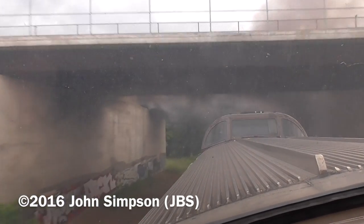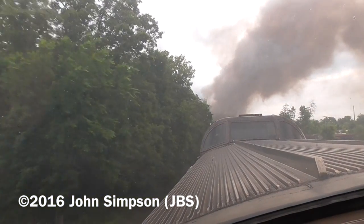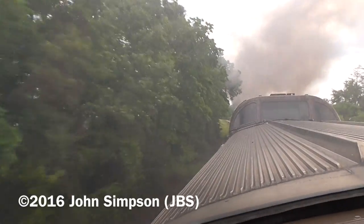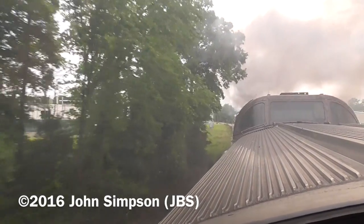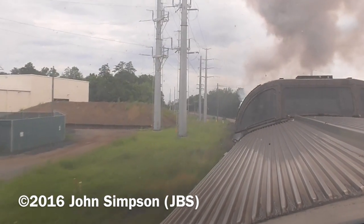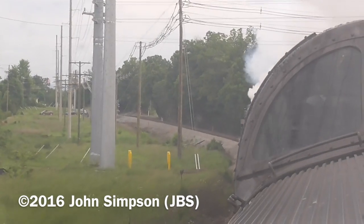I'm surprised there's no one on that bridge. Yeah, I thought there'd be somebody. Probably no place to stand. I think it's going to curve the other way right now. You got your camera? Just people up here at the crossing.